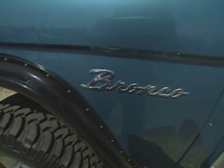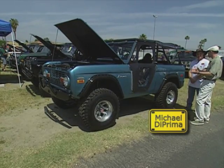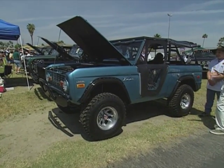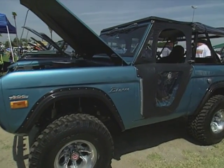Well, Mike, this is a tough-looking little truck here. Yeah, it's real tough. Now, this is what? It's a 1970. These things have become very popular. I can't believe how many Broncos are here today. Yeah, there's 80 some odd Broncos. Is that today, right? Yeah.